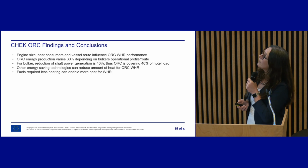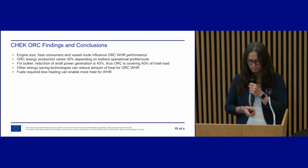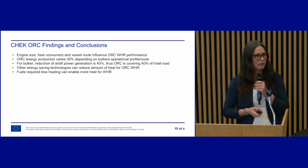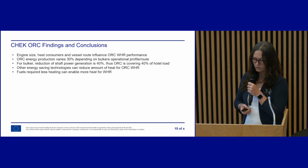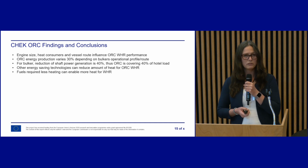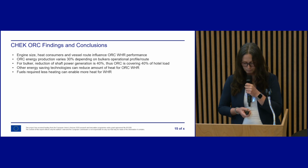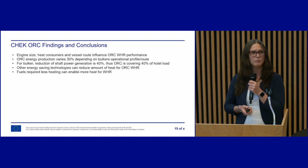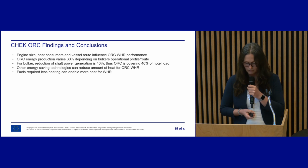So for the final findings and conclusions of the Czech project from an ORC perspective, the Czech project confirmed that it's not only engine size, but also other heat consumers and vessel routes that have a great influence on the ORC power output. And also for the bulker, we can see that depending on operational route, the energy production varies as much as 30%. And it might be even more on the cruise ship, which uses the HP 300. The amount of energy produced on the bulker also reduced the shaft power generation by about 40%. So that means that the ORC covers approximately 40% of the bulker hotel loads.